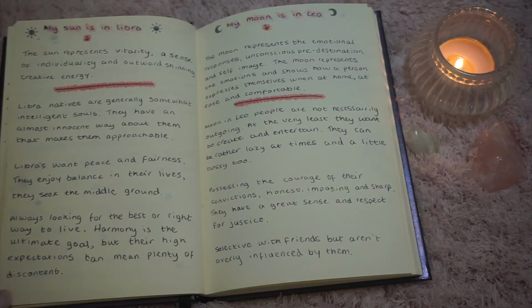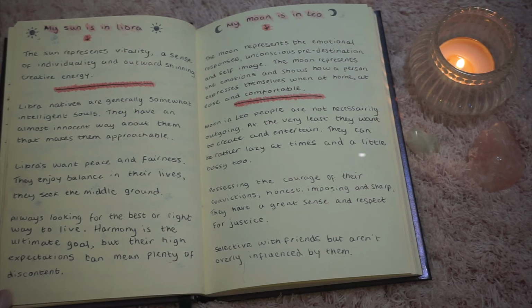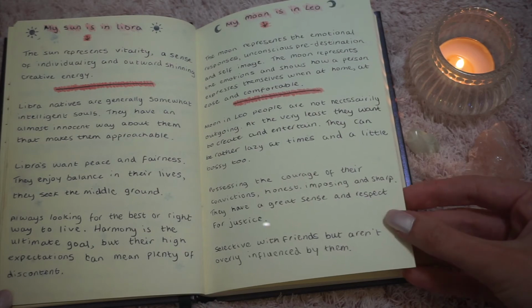The sun represents vitality, a sense of individuality, and outward shining creative energy. Libra natives are generally somewhat intelligent souls. They have an almost innocent way about them that makes them approachable. Libras want peace and fairness. They enjoy balance in their lives. They seek the middle ground, always looking for the best or right way to live. Harmony is the ultimate goal, but their high expectations can mean plenty of discontent.